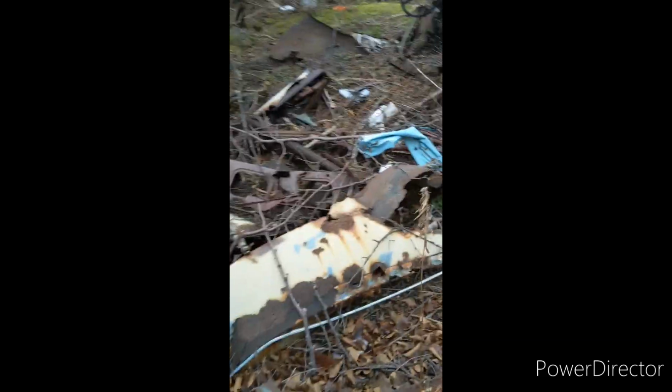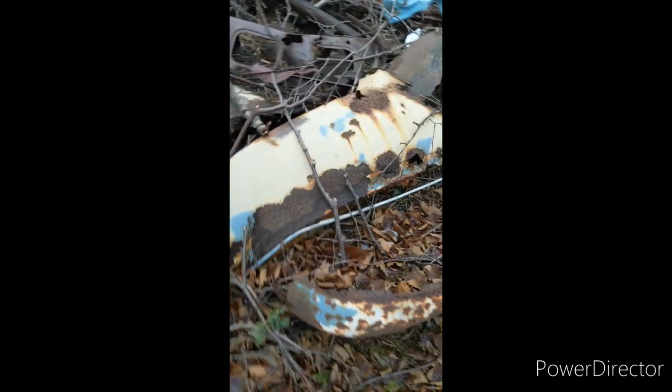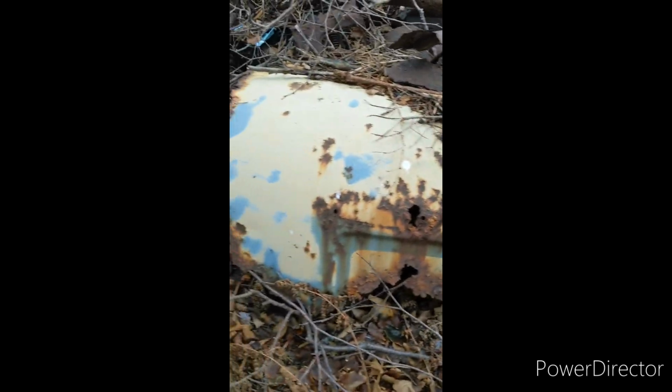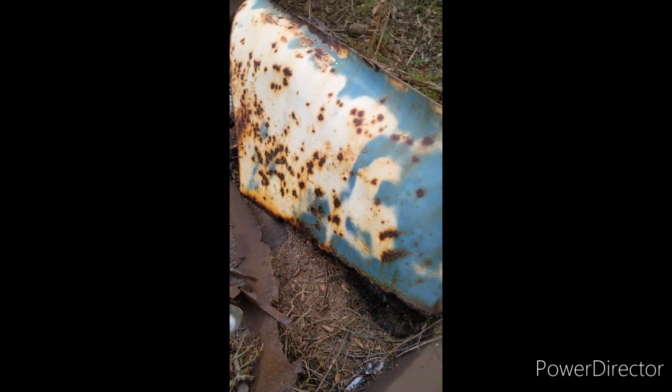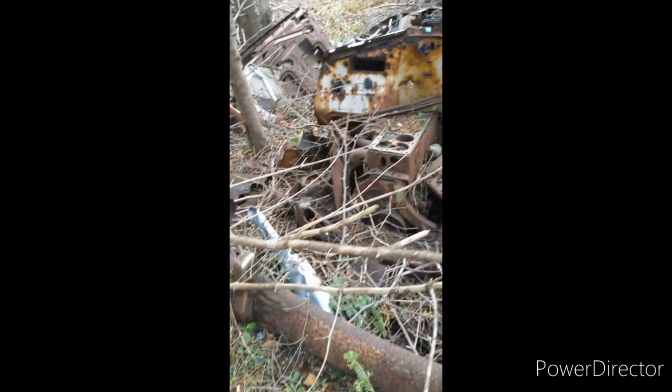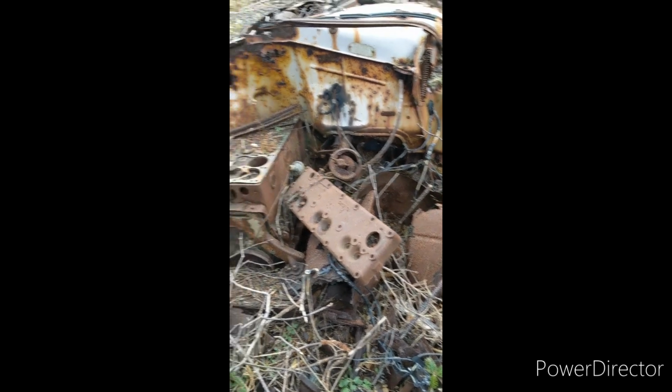And over here, we got something that's really old. Wow, I have no idea what this is, but from the 40s, I'm guessing, early 50s maybe. A little flathead, yeah, so I'd say 40s, I'm guessing. That's cool. Not enough left for me to recognize, though. Here's some patina. Oh, this is cool.